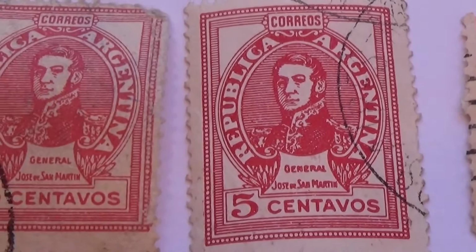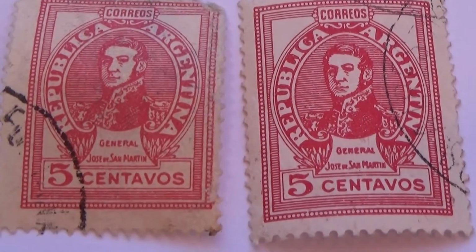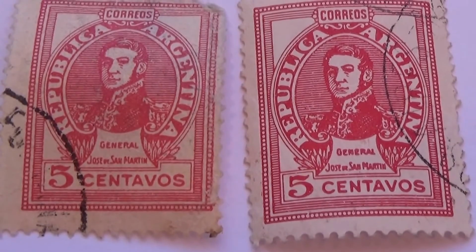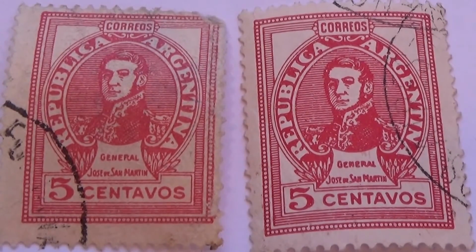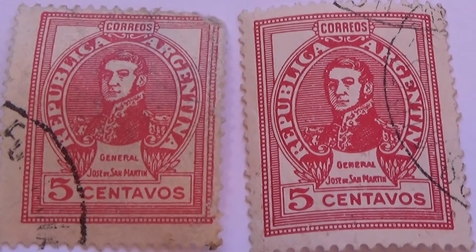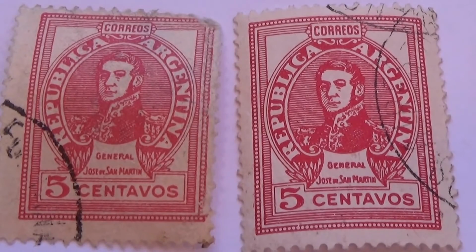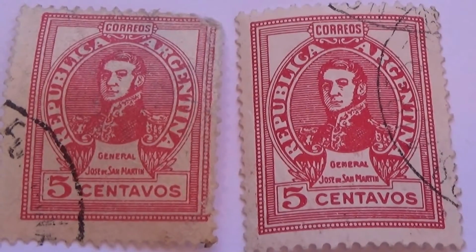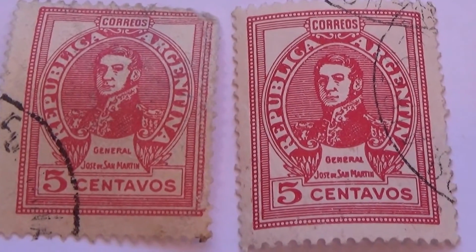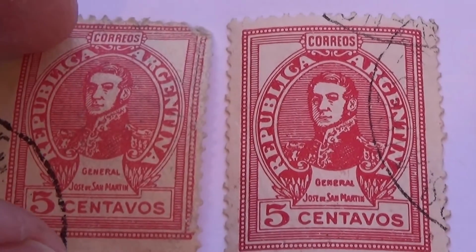Now this one here. Got two of them and they're both 5. They both kind of look the same, but yet they're different. Just wanted to make sure I pointed that out, that they look the same. It's a little difference, of course, in the size.